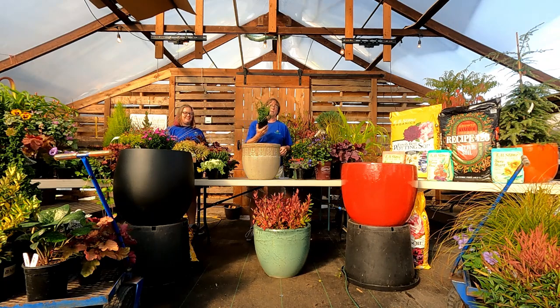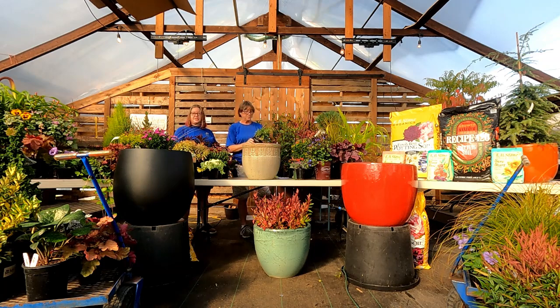Don't forget about fragrant things. This is a Sarcococca. This will bloom in the wintertime. Think in terms of scents too, not just the fall color. It's a gorgeous green. It's an evergreen. It's another one of those shade plants that you can put in your sun containers this time of year. Very, very sweet. You can also do a Daphne, a winter Daphne that blooms in the wintertime as well.